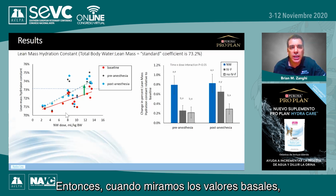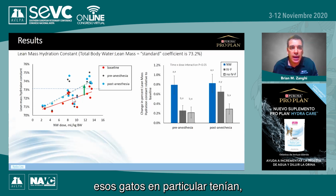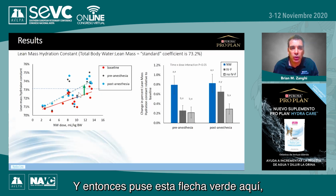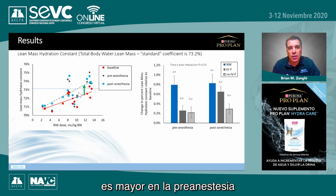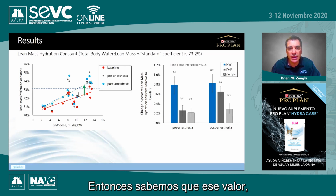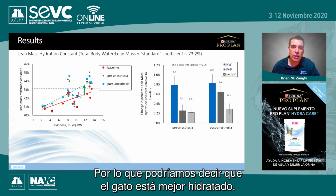And so when we're looking at baseline, those particular cats had this increasing level, this range. And so I put this green arrow here: when we look at this lean mass hydration constant, the value for those particular cats is higher at pre-anesthesia and is basically the same at post-anesthesia. So we know that the lean tissue in the cat has a greater proportion of water associated with it. So we would say that cat is better hydrated.